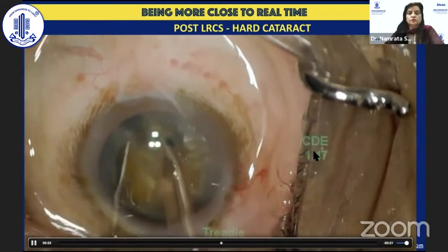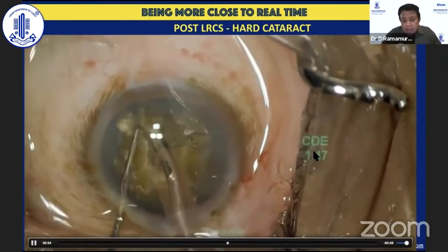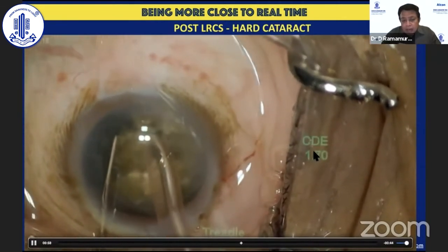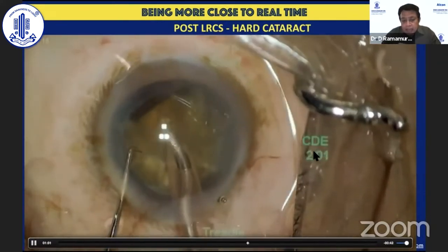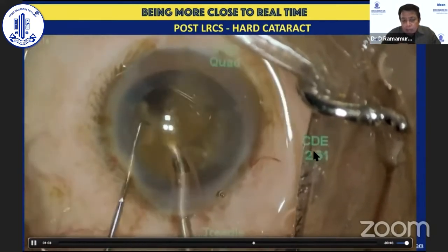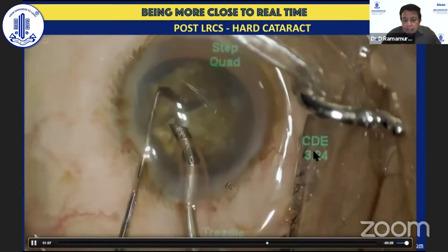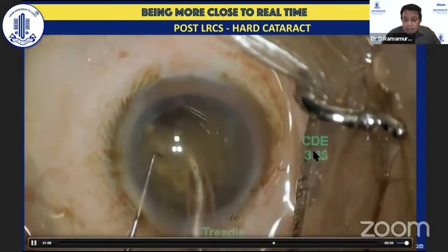So in this case, again, the Active Sentry, you do not see the icon there, but it's very much operational, gives me the confidence that in case there is a surge that comes up, the machine as a whole is in a position to handle this. And subsequently, you see the nucleus evacuation that's taking place.